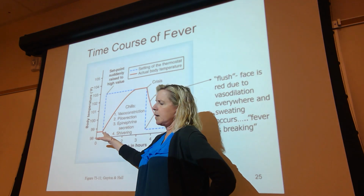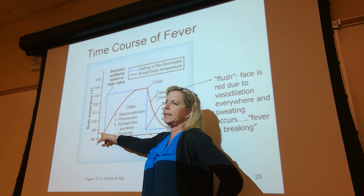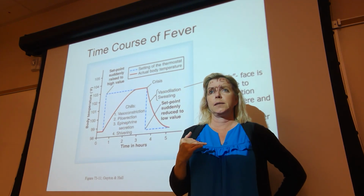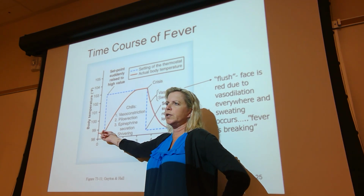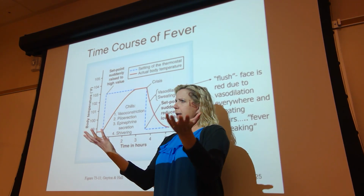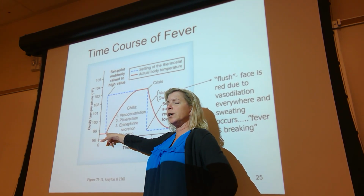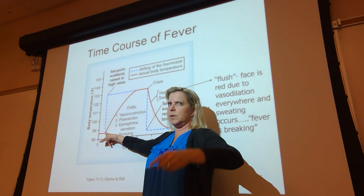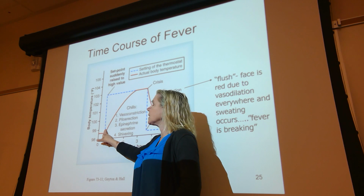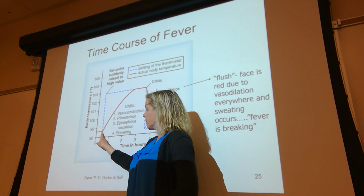So here is our time course of a fever. We have down here in red, that is your current body temperature. The blue dashed line represents your set point. Down here, at the beginning of your day when you felt good, your set point and your body temperature were practically even matched. You were in normal, healthy range. Then you had some sort of pyrogen bind to receptors on your hypothalamic cells. COX enzyme was stimulated and your PGE2 levels went up. What happened to your set point? It went up. But your current body temperature is still down here. Here's your set point. Here's where you are.